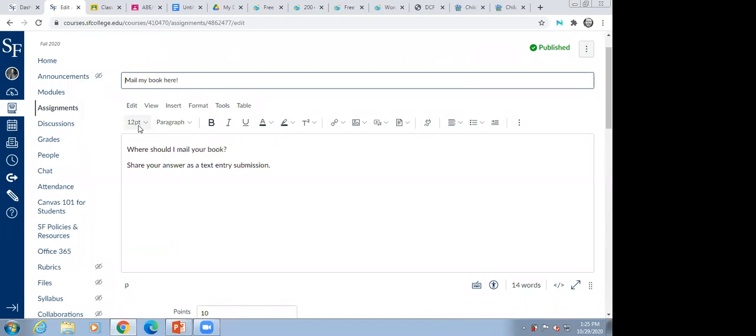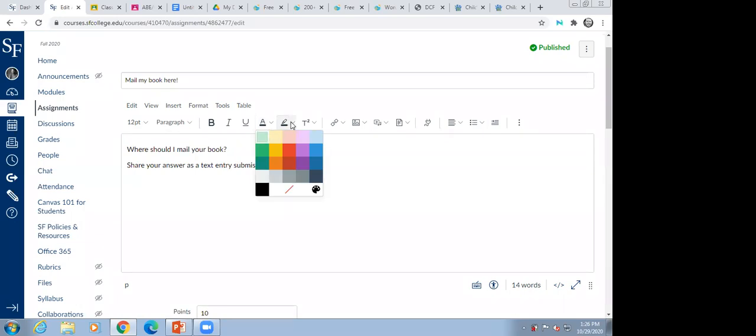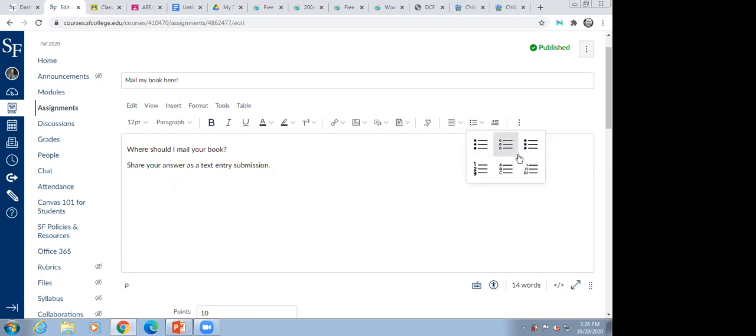Here's our size of the text. Here's the way it sits. Is it a paragraph or what kind of heading? What size the words are, right? Bold, italics, underline. Oh, the color of highlight, right? Put in a link, put in a picture. Where it's aligned, add bullet dots or numbers or different kinds of settings of that nature.